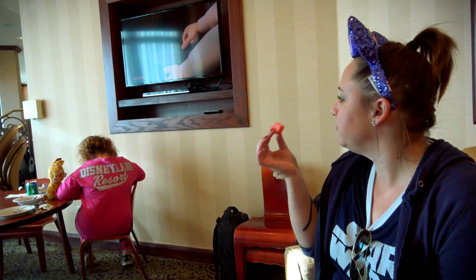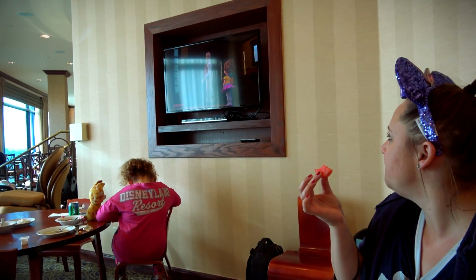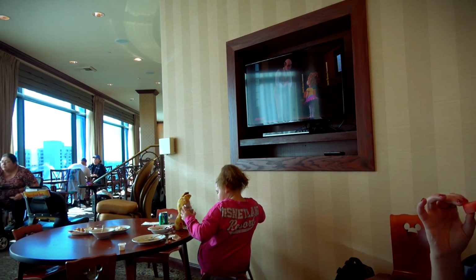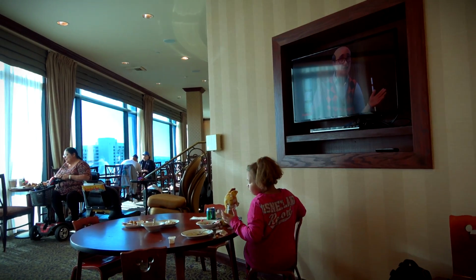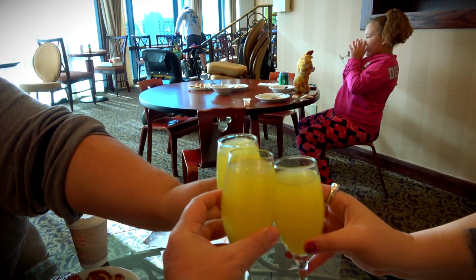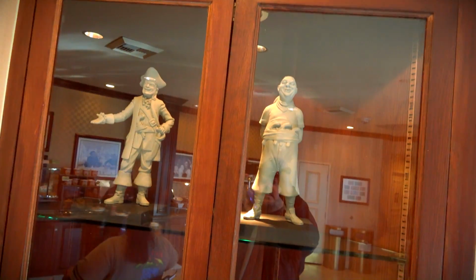It's kind of, if it gets busy, it can get a little bit crowded in here. But at this point in the morning, it was still fairly comfortable. There's your view. Mimosas for everyone. Cheers. Thank you, Daniela. Out of picture.